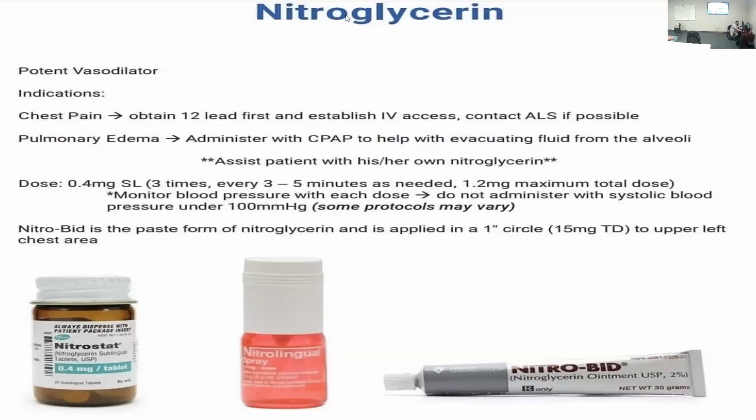Nitroglycerin, we got here, potent vasodilator. Please get a 12 lead first. Hopefully there's an IV in place first. Please make sure they're not on erectile dysfunction medication first, or you can kill them. Fatality. Dose is 0.4 up to 3 times every 3 to 5 minutes.